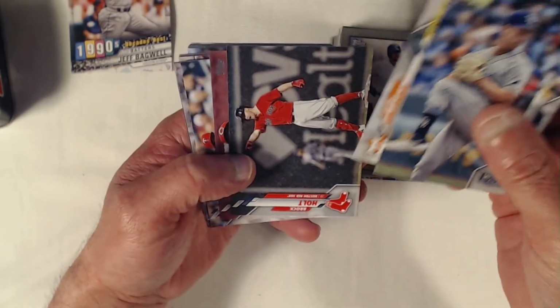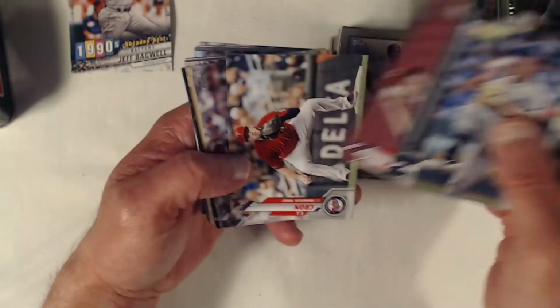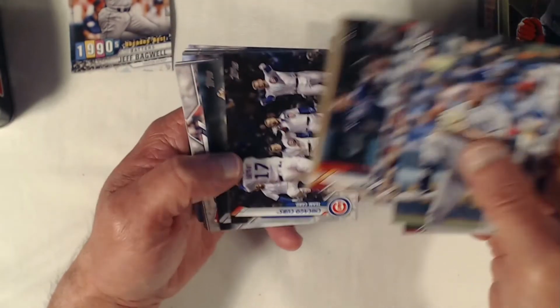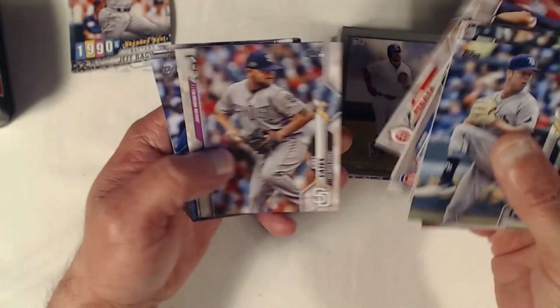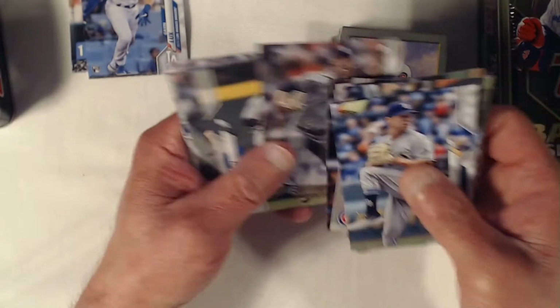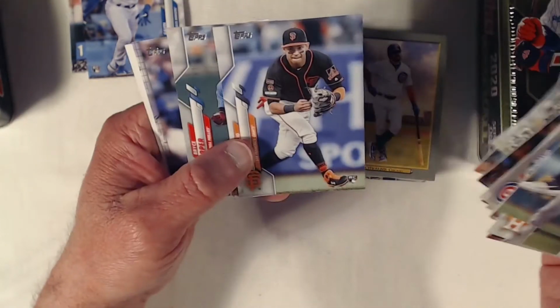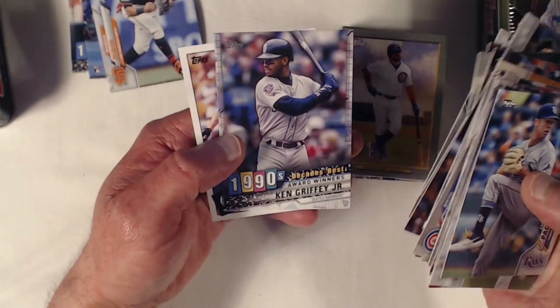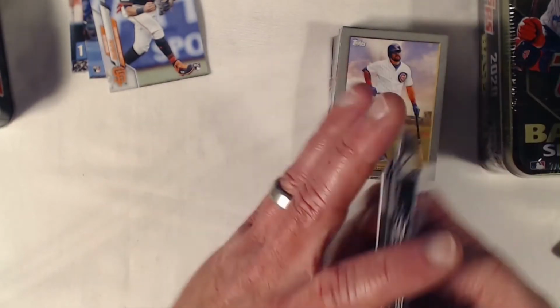That will help him out for sure. Pagan, Verlander, Brockholt. I don't know if that is a short print. There's a nice Gavin Lux rookie. Talked about him. There is a, don't know who you are, a rookie. Harper. There's a 90s best. Ken Griffey. Will Clark. Throwback.